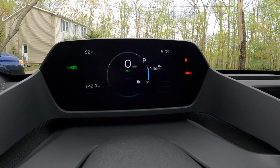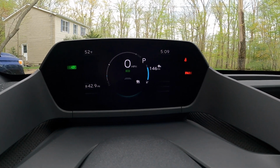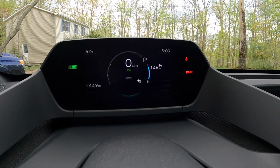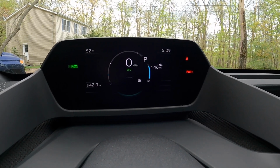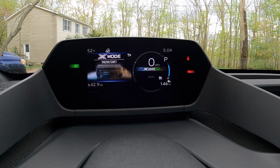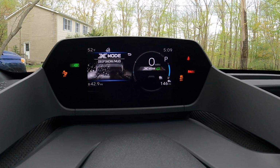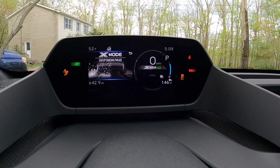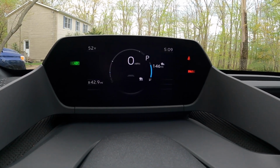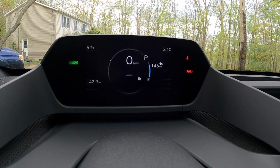X mode is actually best known with Subaru. That's what they use for their off-road driving mode, so you can fine-tune it to your off-road terrain requirements. And in this case, there we go, we're in X mode now, and this is snow and dirt, and then deep snow and mud, which also turns off the traction control and the front collision warning. And that's it. Those are the modes you have. You have the eco mode and two different X modes, and that's it.